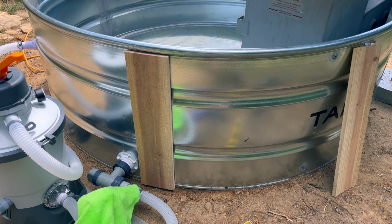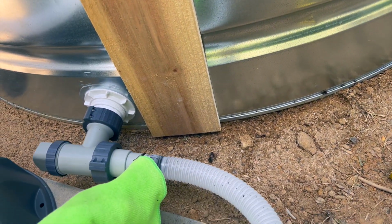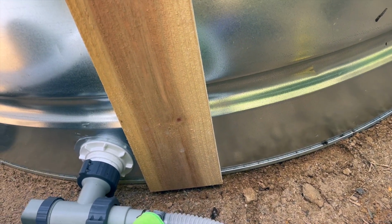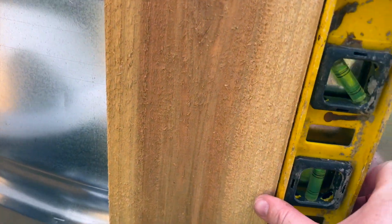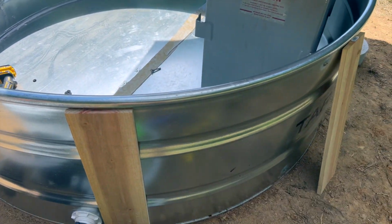The angle of the video is terrible for that. Sorry, I apologize. But yeah, it's kind of holding itself up in the moment, so I'm just gonna kind of let it hang out there, see what happens. It looks like it's starting to set. It's pretty warm today, so it should set pretty quick. It is pretty well level. So yeah, just gonna cut some more boards and then keep going around the outside.